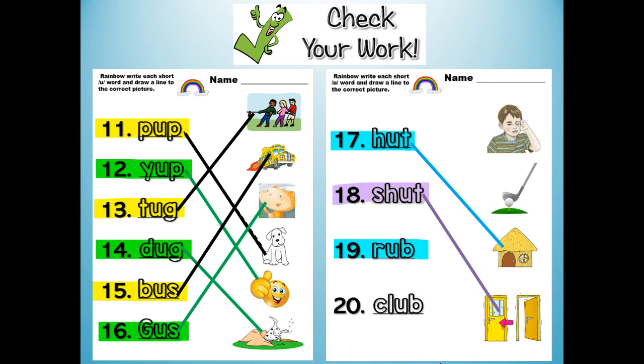19. Rub. R-U-B. Rub. He wanted to rub his eye because it was itching. Rub. R-U-B. 20 rhymes with rub. Club. I went golfing and I took my golf club. Club. A club hits a golf ball. C-L-U-B. So if you need to, push pause. Make sure you've spelled all these words. Pup, yup, tug, dug, bus, Gus, hut, shut, rub, club.